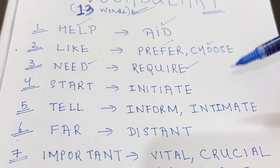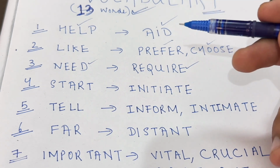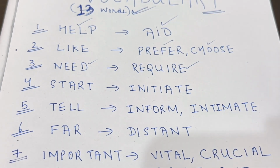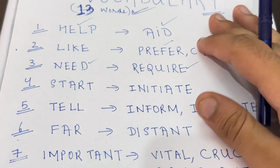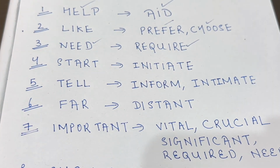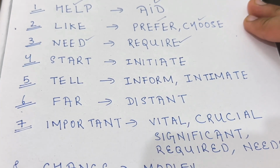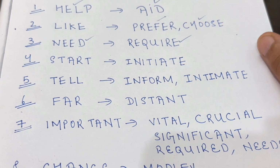Next, start. Initiate. Start, initiate. You can replace start with initiate. I'm going to start a new business. I'm going to initiate a new business. I'm going to start my speech. I'm going to initiate my speech. So these are also impressive words. These are very simple words. A lot of students would say that, sir, you are telling about very simple words. But these are impressive. These look impressive in your speaking and writing.